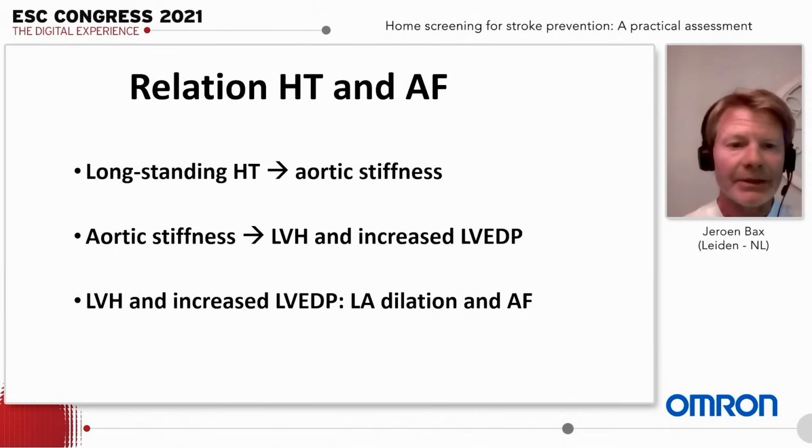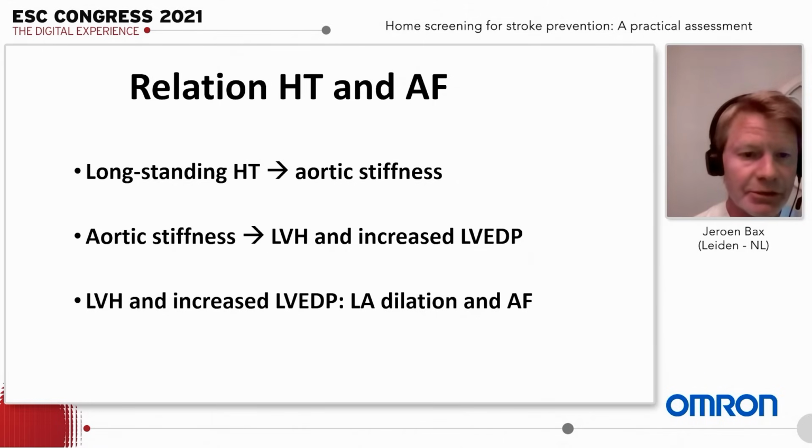We realize that there is an important relation between hypertension and atrial fibrillation. And how does that work? Well, long-standing hypertension results in stiffness of the aorta, aortic stiffness. And aortic stiffness in turn results in left ventricular hypertrophy and increased LV end-diastolic pressure. And when left ventricular hypertrophy and increased LV end-diastolic pressure occur, the next thing to occur is left atrial dilatation, which is then easily followed by atrial fibrillation.